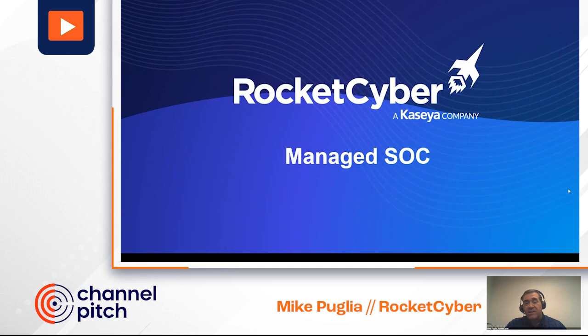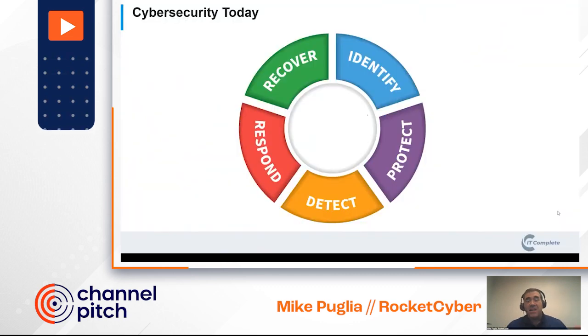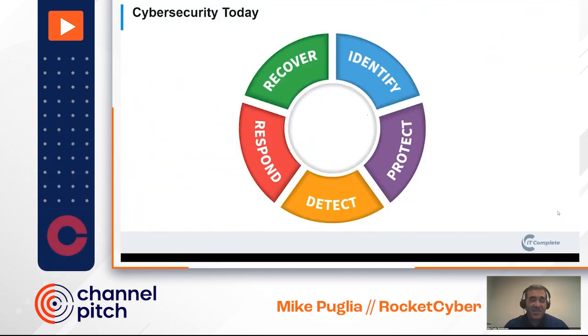I'm going to talk about RocketCyber and managed SOC and what's going on there. So start off with, what's the problem out there today? Many of you may recognize this little chart. I stole it because it's really cool from this cybersecurity framework. Framework doesn't matter. It's five things you've got to do in security: identify what's out there, protect it, detect and respond for things that get through, and then recover when there's a problem.